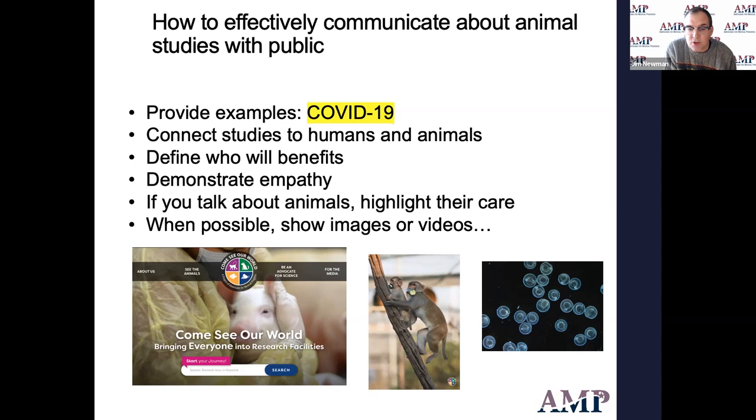And then when possible, show images. We have a website called Come See Our World that's run by American Journal of Medical Progress. The very purpose of that website is to demonstrate what animal research actually looks like and what animal facilities actually look like. And so you see animals that live at a primate center or rabbits that live in a lab at a university, and you get a better understanding of what that actually looks like, because the images that the public often sees are promoted by those who are opposed, sometimes 30 or 40 year old images.